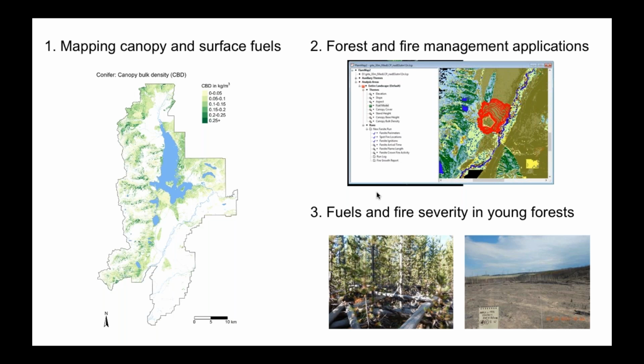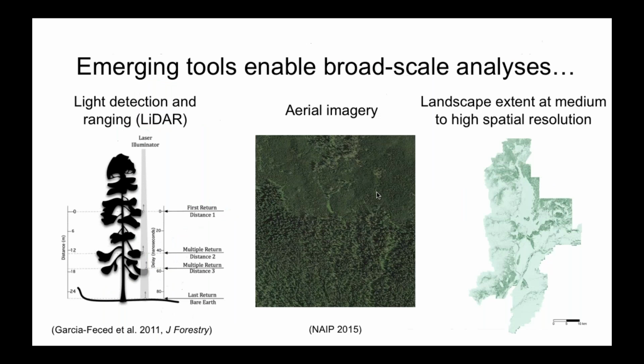Perhaps one of the key values of mapping a large forested landscape is really that we can now do a lot of different things. Some of these will be highlighted in parts 2 and 3. So we can ask many different questions about the causes and consequences of variation in structure and in fuels without doing a time-intensive field campaign to answer each one. And it's really emerging remote sensing tools that enable us to undertake these broad-scale mapping and analysis projects.